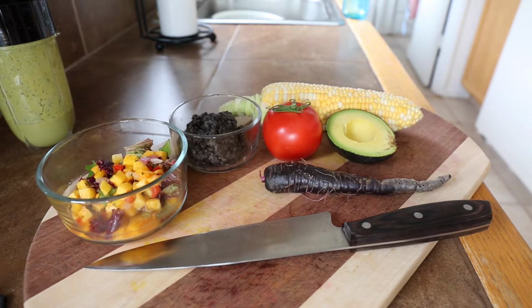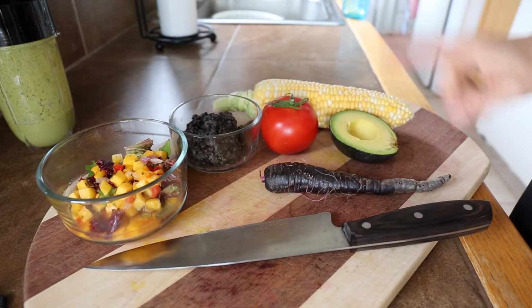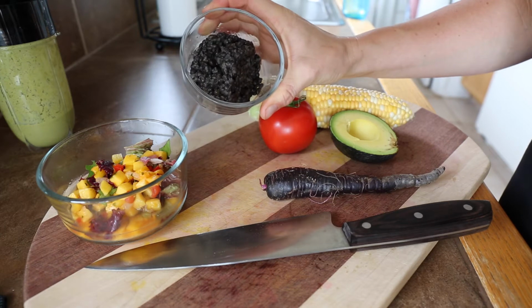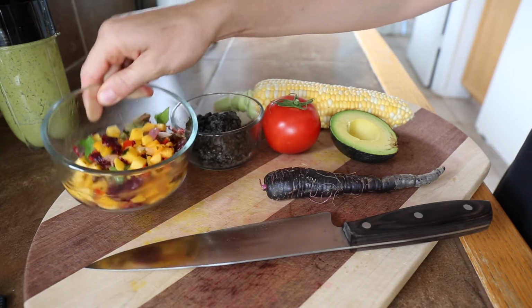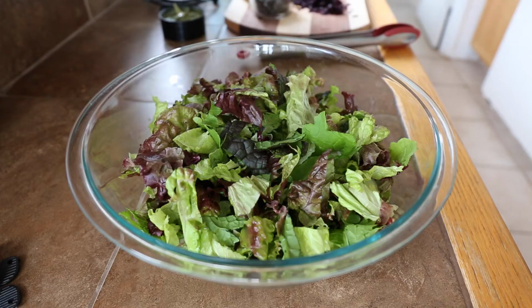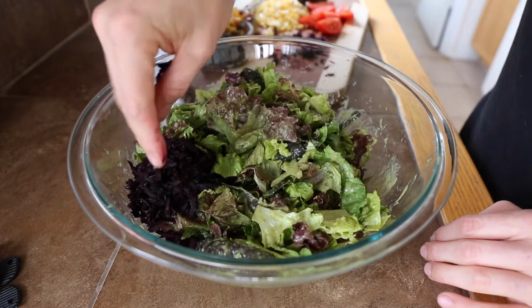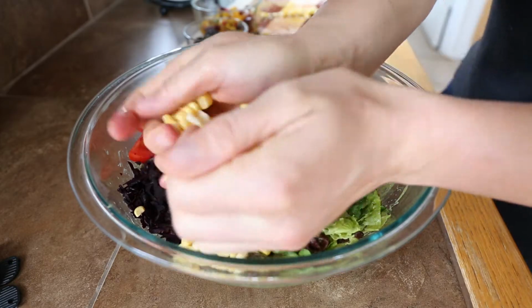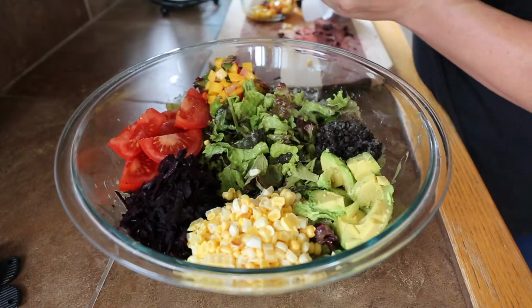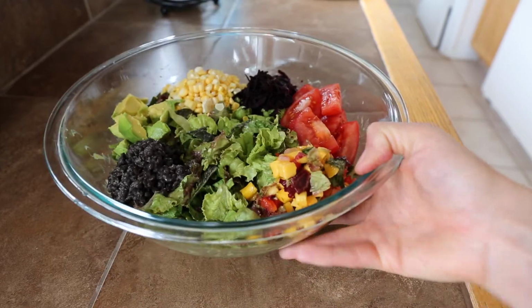And for the rest of my salad ingredients, I've got some corn on the cob, this perfect little Roma tomato, half an avocado, this purple carrot that I'm gonna shred up, some already cooked black lentils, and mango salsa. And there we have it, lunch that is guaranteed to make you feel amazing.